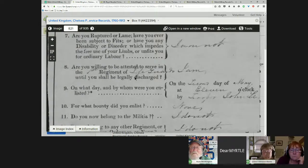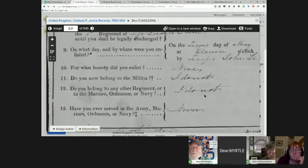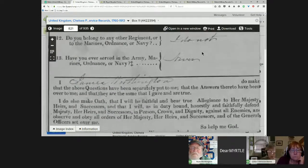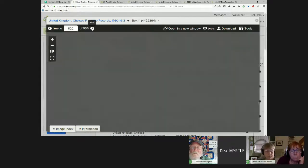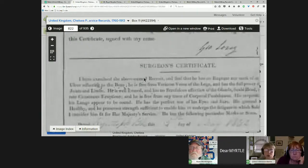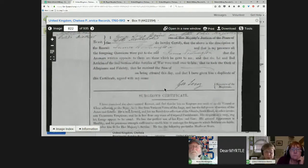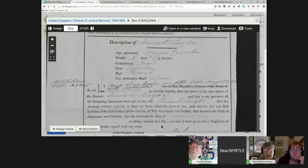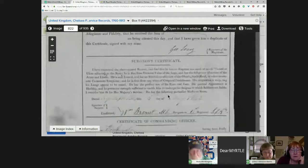Okay, there's his regiment, and he does not have any other bounty. He never served in any other unit. Oh wow, this is probably going to keep going on. Some of them are quite lengthy, depending on how long they were in. But this is enough information to help any genealogist. That's for sure. Okay, so surgeon certificate.